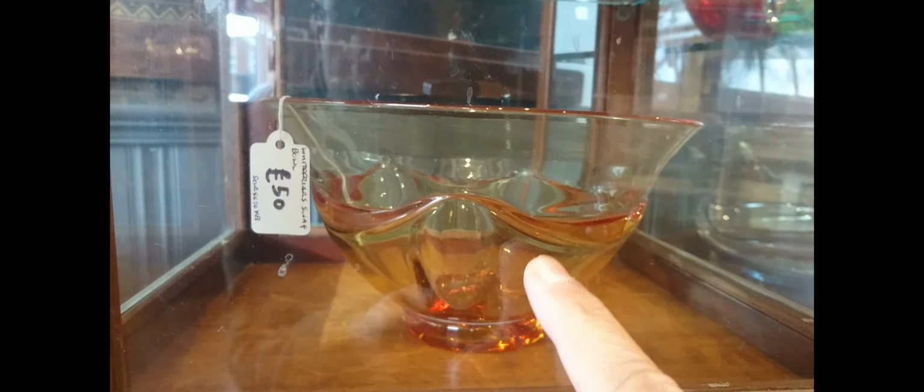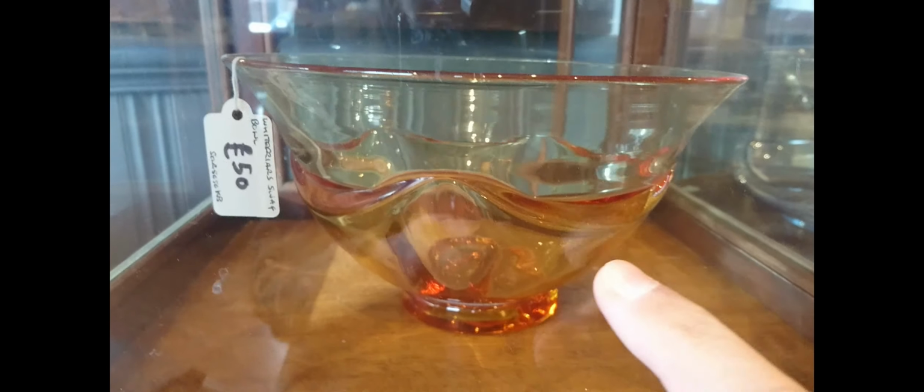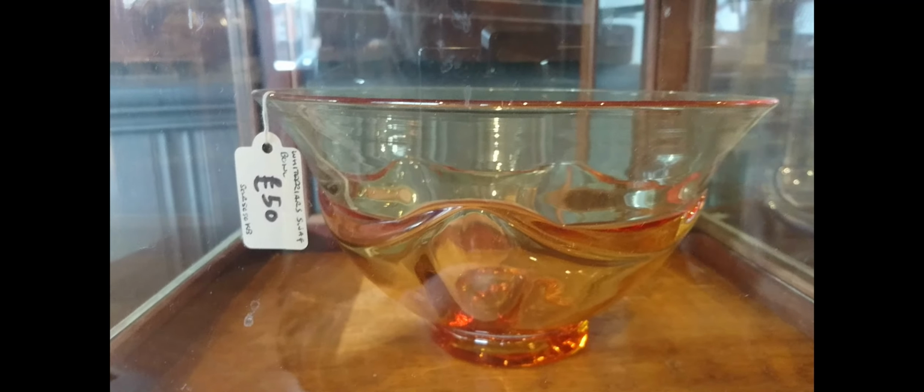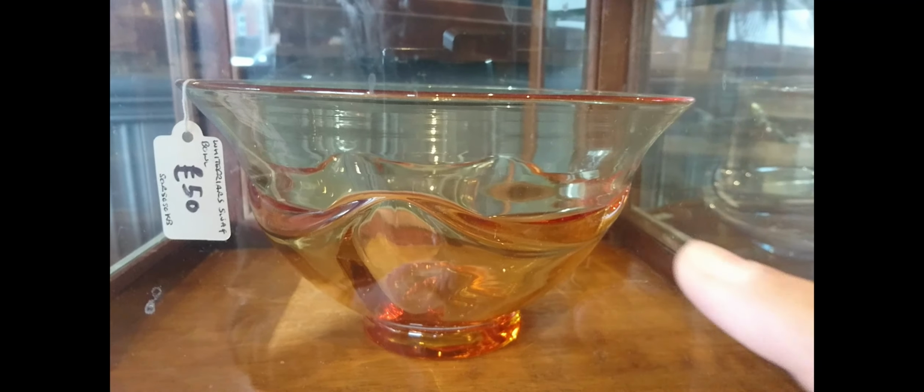Yeah, got to tell you, this is mine. It's quite nice. Rarer piece, amber swag bowl. I don't know if I've included it in any of my videos previously, but I will show you it in the catalogue.